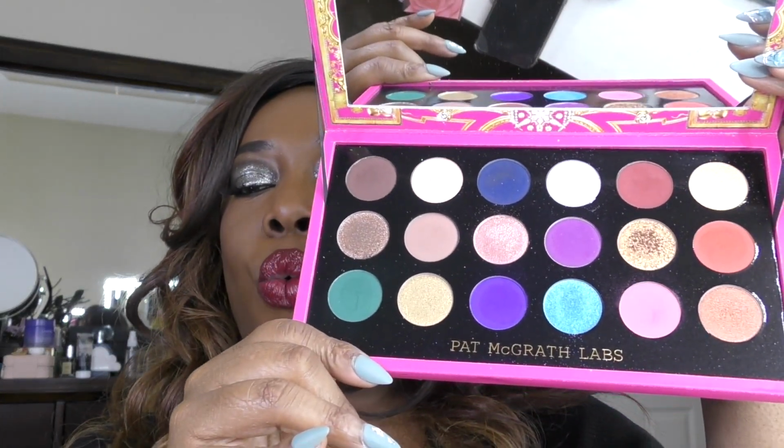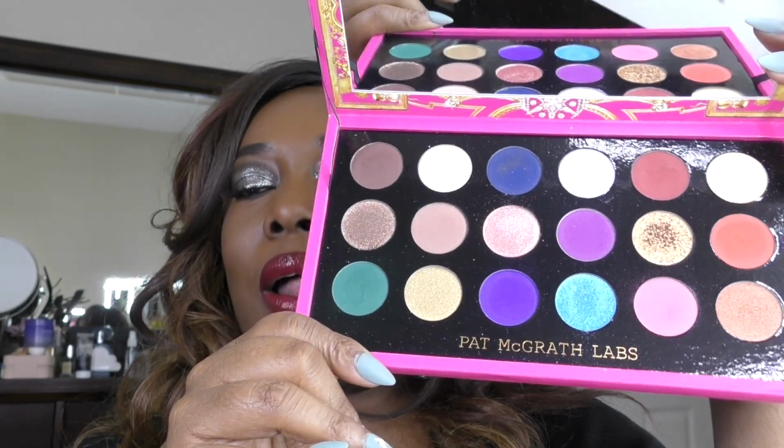I find that the mattes are smoother and softer, as well as the shimmers. Everything works incredibly well. I know sometimes folks will struggle with some of her mattes, like they're too hard pressed or something. I feel like every shade in here works so incredibly well, and I think that's why I ended up using it so much.